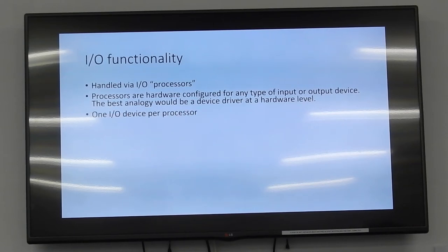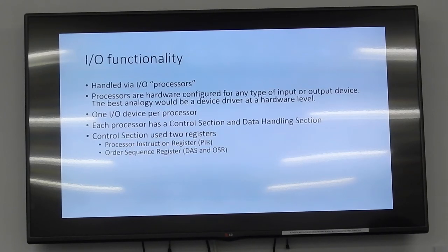There's one IO device per processor, and each processor itself is a little computer. It has a control section and a data handling section. The control section has a processor instruction register and an order sequence register. So it basically has its own little opcodes, and the order the opcodes are supposed to run. And it runs asynchronously with the MOBIDIC.